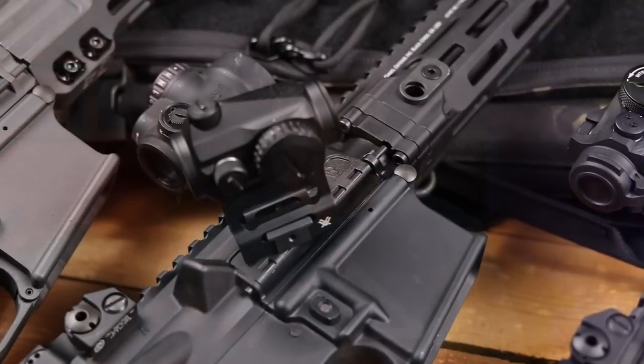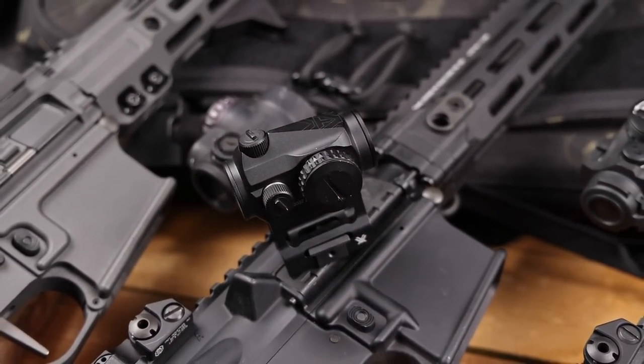Standard red dot, pretty good battery life at that 50,000 hours on a lower setting. If you crank it up, the battery life goes way down. We used a bunch of these at one point at work. They were well tested. I like them, but there were a few that did drift on zero. So what that means is that dot did not stay true to zero.